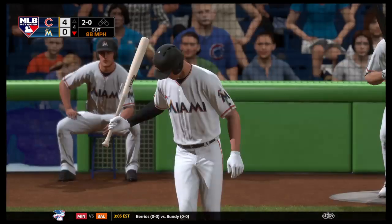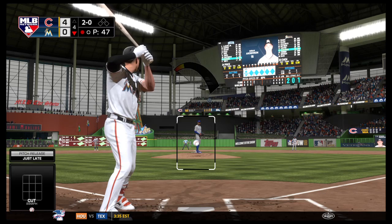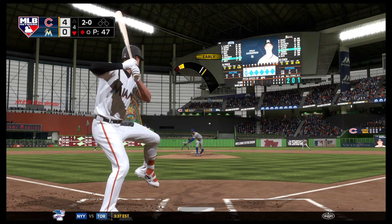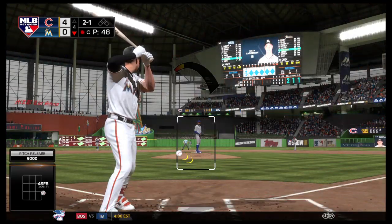Two balls and no strike. The 2-0. He's in there for strike 1. You've got 2 balls, 1 strike.